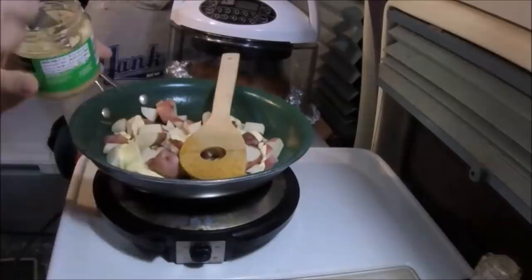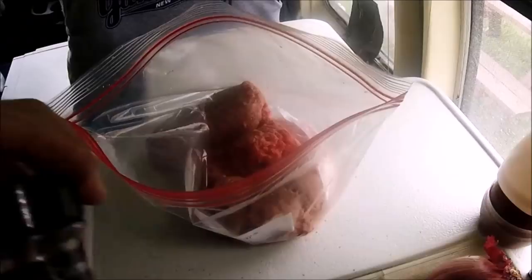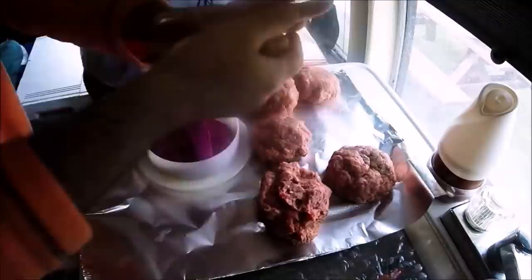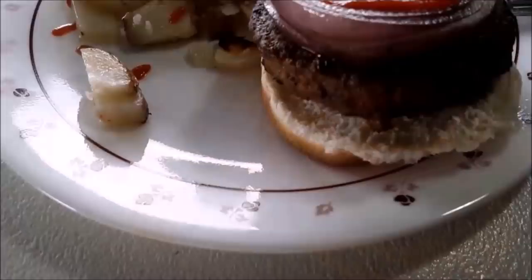We're making burgers. But you also find you don't have space in a small RV for all those things. So the reality becomes you end up using a lot of the same type of things a lot because you have limited storage and refrigerator space in a small van.